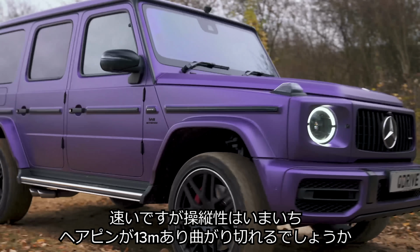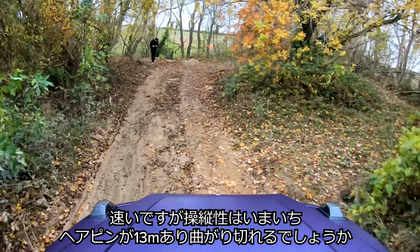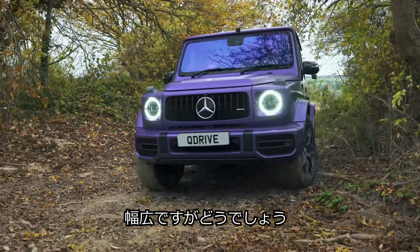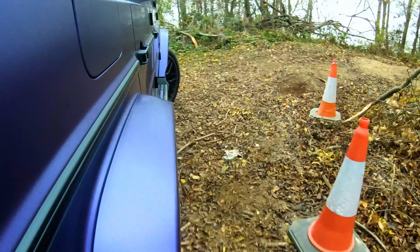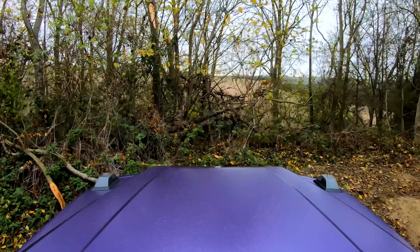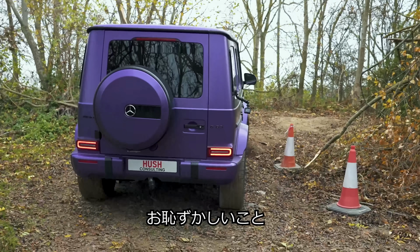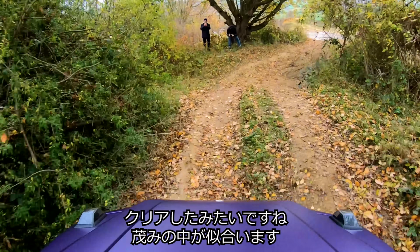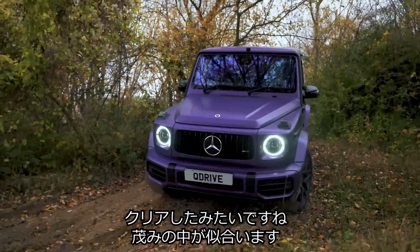Oh, the G is quick, but it's not very manoeuvrable. The turning circle on it is like 13 metres, so it's going to be interesting if you can make it run in one go through the hairpin. We shall see. Can you do it? It's going to go super wide up there. I can see the big purple thing just cutting through the trees. Nah. Oh, shame on you, G-Wagon. Shame on you. Yeah, I didn't make it in one go. Just easing it through there now. It looks so cool coming through the bushes though.